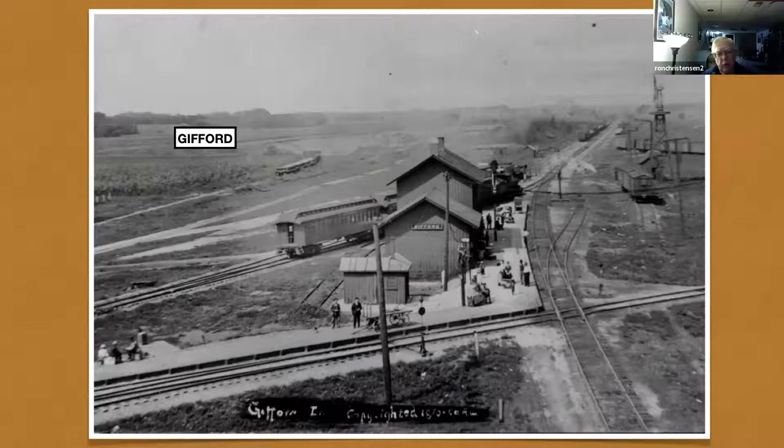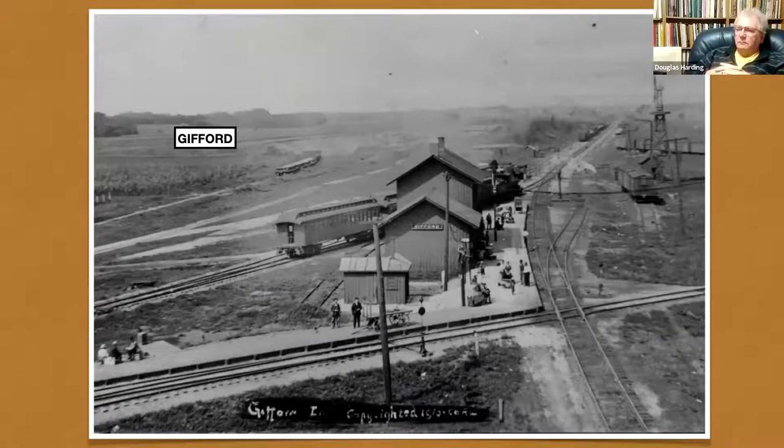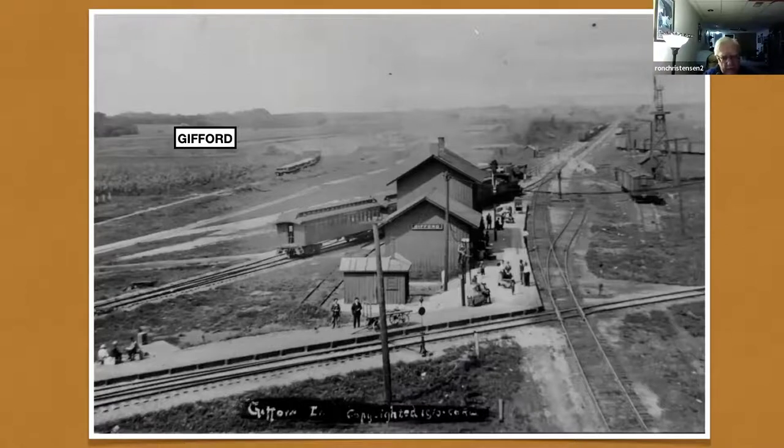I was about 12 years old when the National had a steam train ride up to Gifford and back. I don't know if anybody else was on that from this area, but it was quite interesting for me as a young kid. Yeah.